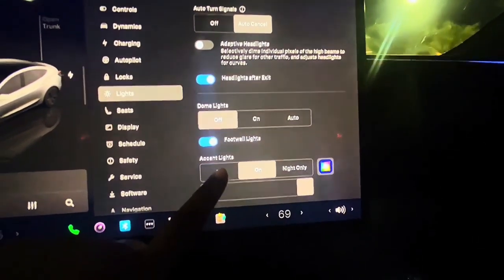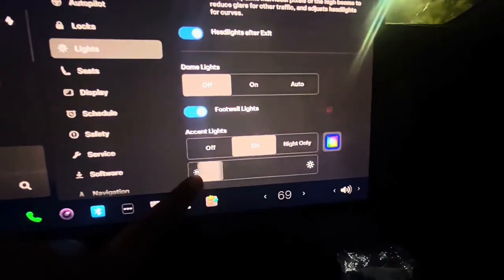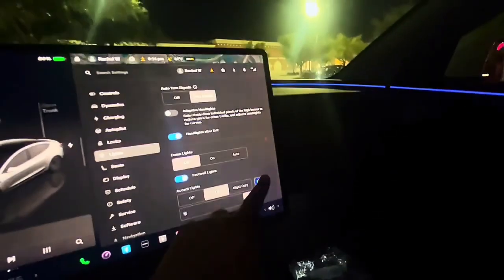That's why I put my car on chill mode as well. So when it's self-driving, it goes literally the speed limit. It's not going to keep switching lanes. It's not going to keep doing all this stuff. And I love it, honestly.